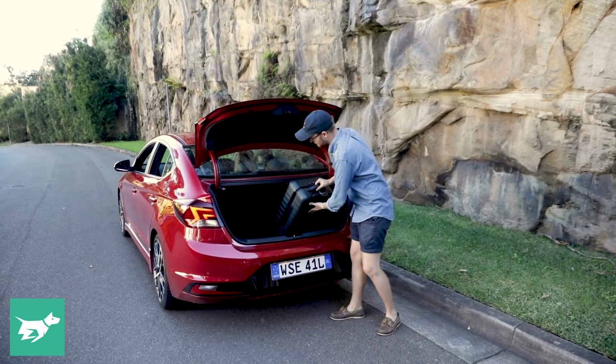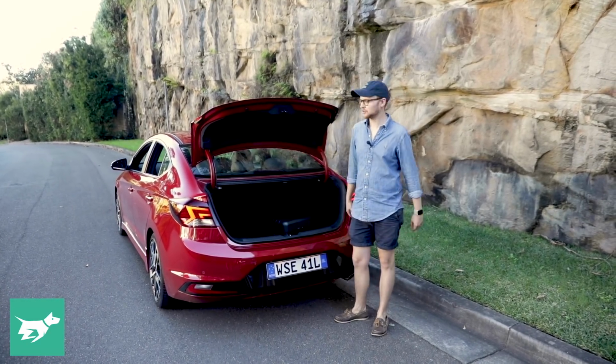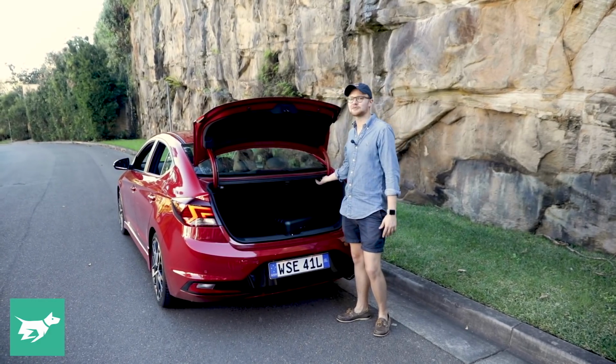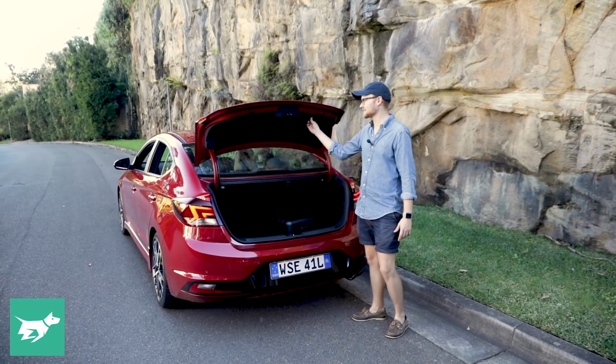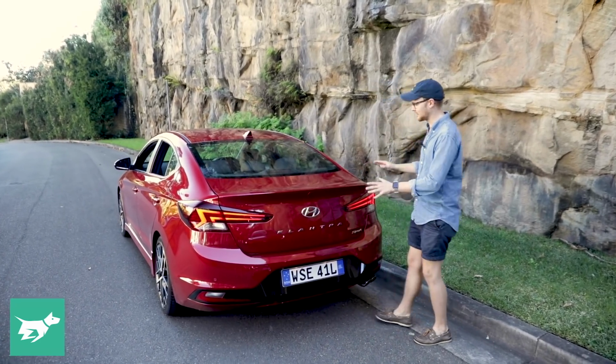But what I do like to see is that there's actually a net in there to stop your shopping or whatever from rolling around this pretty cavernous space. And you do get the tabs to lower the back seats as well. Plus, you get this nice grab handle so you can shut the boot without getting your fingerprints on it.